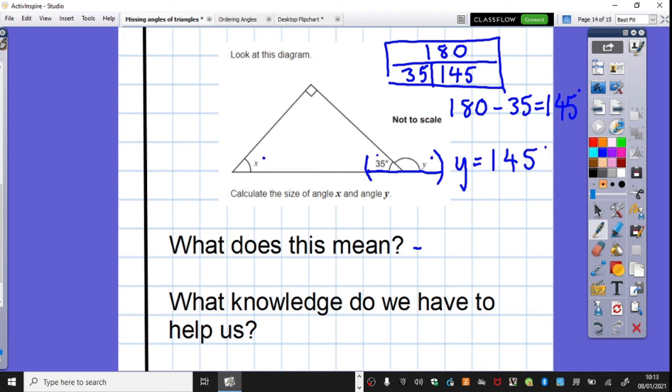Now let's have a little look at X. Well, we can see that X is within our triangle. We know one of the angles in our triangle is 35. And once again, noticing this image here, we can see we have a right angle of 90 degrees. So once again, we've got our 35 and we've got our 90. So add those together, we've got 125.